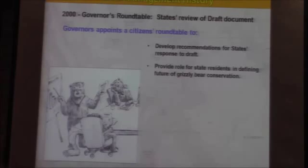Let's go back here. So in 2000, this is all concurrent, so as the draft goes out for external review, there's a lot of internal review going on as well, and specifically the three governors from Montana, Idaho, and Wyoming, at the advice of some of the state members of the IGBC, appointed a citizens roundtable with 15 citizen panelists, 5 from each state. And the objective was to ask these citizens to develop some consensus recommendations that the states could use as their comments to the draft conservation strategy. And also the states wanted to provide the residents of those three states a more meaningful role in defining the grizzly bear conservation efforts.